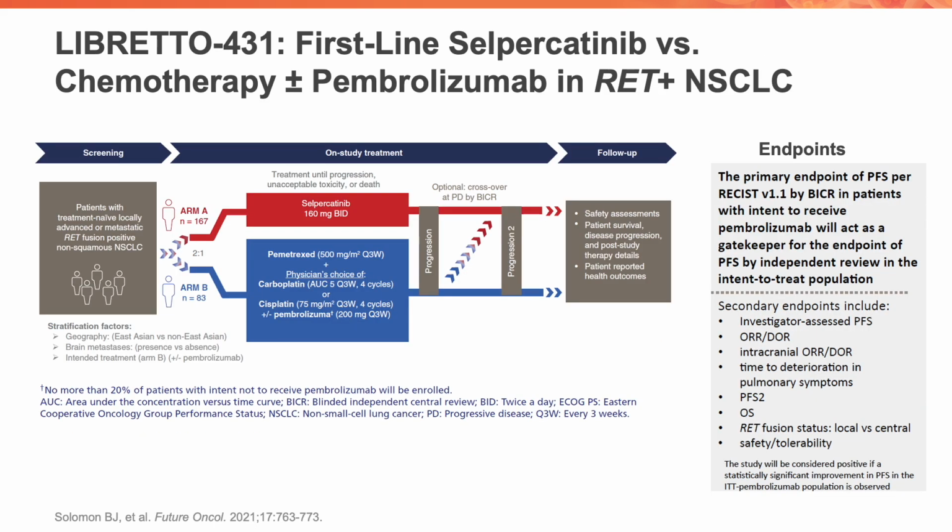The second study is the LIBRETTO-431 study, which has a similar design, randomizing treatment-naive patients with locally advanced or metastatic RET fusion-positive lung cancers to selpercatinib, or chemotherapy plus or minus immunotherapy with pembrolizumab. Note that there is an optional crossover at progression in patients who develop PD after chemoimmunotherapy or chemotherapy, at which point patients can receive selpercatinib.